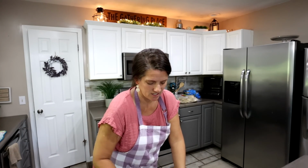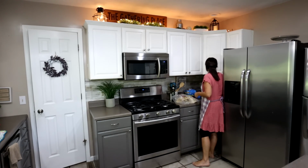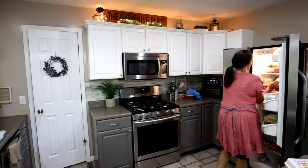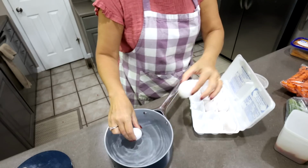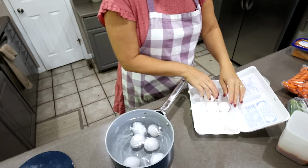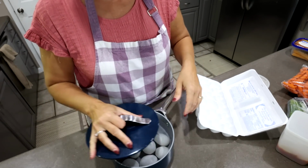I'm losing scissors again. Right here. So I'm gonna do some eggs here. I'm just gonna hard boil a few eggs in here. 1, 2, 3, 4, 5, 6, 7. There's only 3 more. Should I just do the rest? 8, 9, 10. We'll just do the rest. There's only 10 in there. Let me hard boil these.